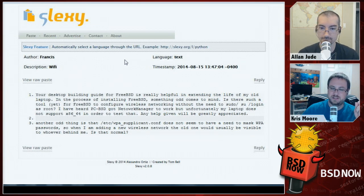Oh, I will mention, Francis, the version of it's under sysutils, PCBSD-utils-qt4 is what sucks in the network manager. I'll mention that's probably about 6 months old at this point, though. We're going to update that port in about 2-3 weeks with our next quarterly update.